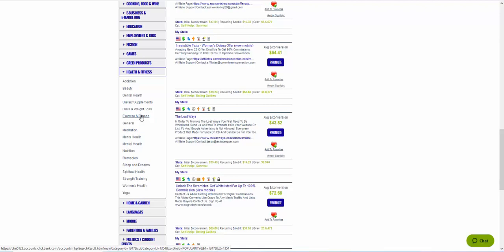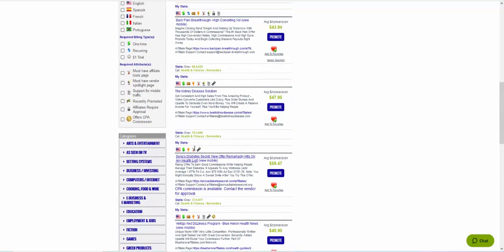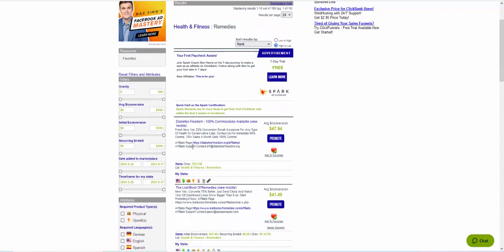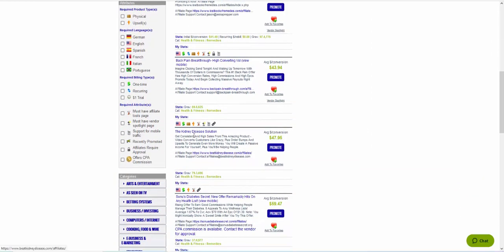Okay, that doesn't mean that you should go and sell anything, sell something above board, but you can see here, like remedies is always a good one, and you can see here the stuff that sells the best. You can see diabetes freedom here, back pain breakthrough, kidney disease solution.